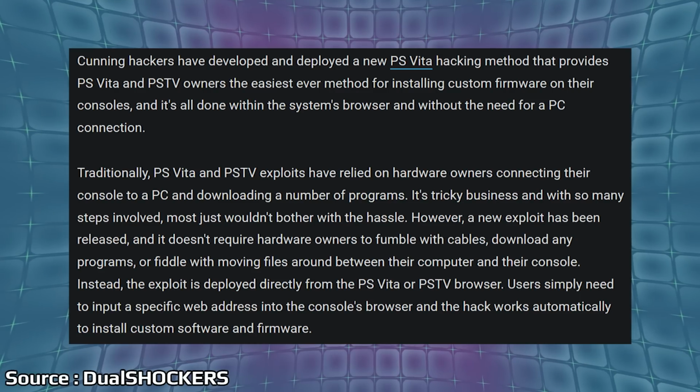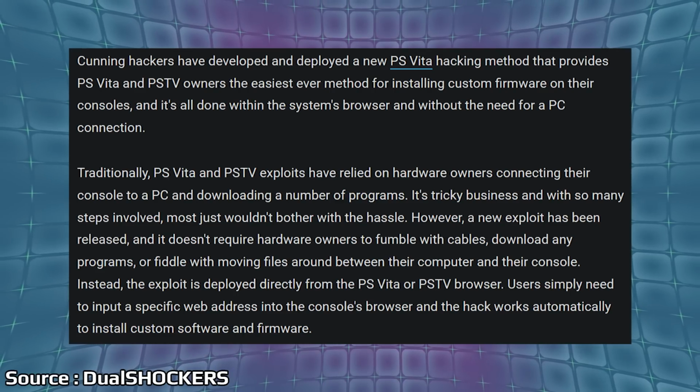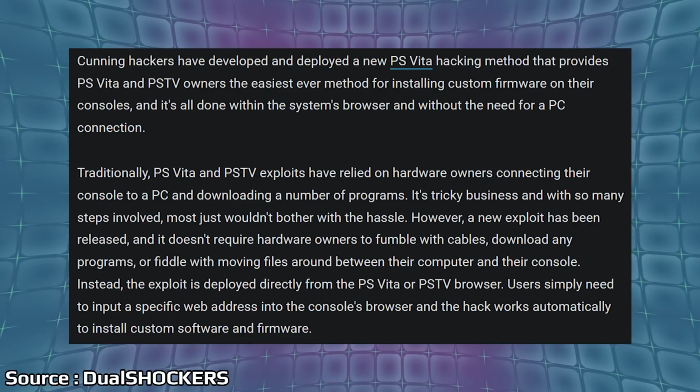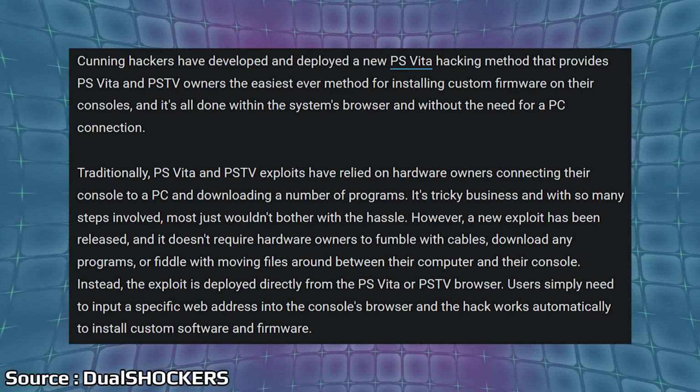So when a system gets to this point in its life to where the platform holder's trying to shut down the storefront for it, it's like, who really cares? But we can see this post up over on DualShockers, where they say cunning hackers have developed and deployed a new PS Vita hacking method that provides PS Vita and PS TV owners, which, by the way, the TV might be the big one to modify because you can then run games that were basically locked from being able to run on that device stock, so keep that in mind. It's the easiest ever method for installing custom firmware on their consoles, and it's all done within the system's browser and without the need for a PC connection.